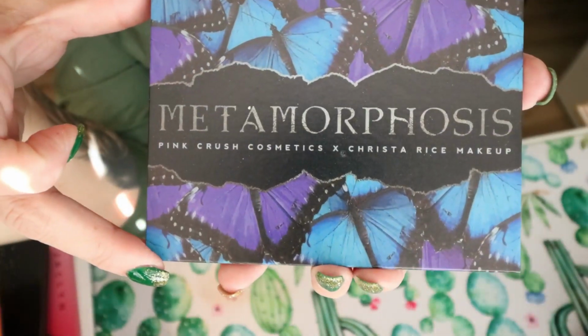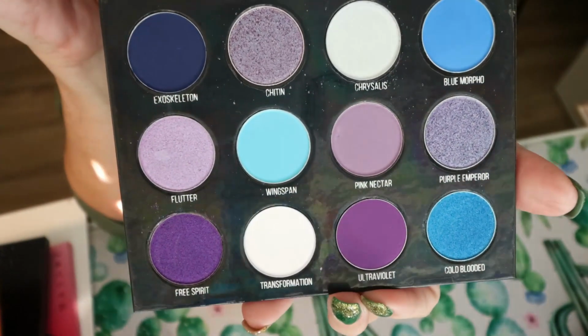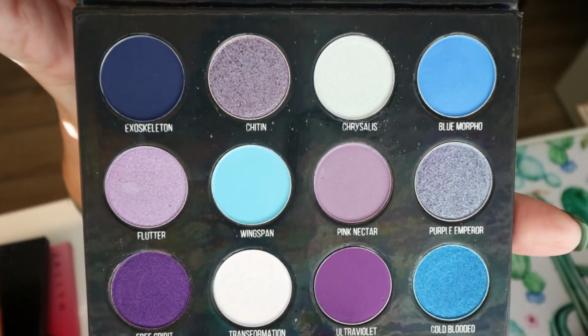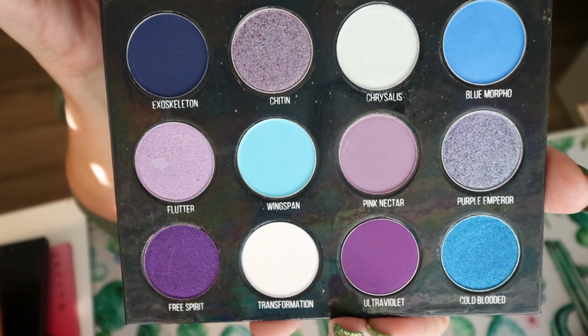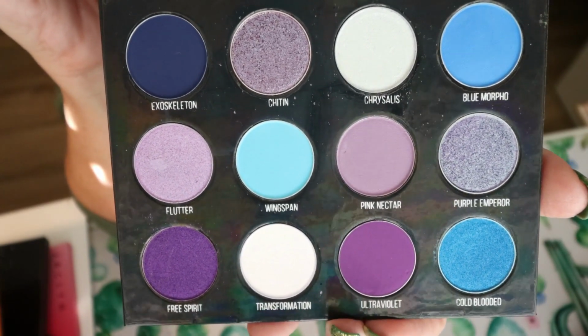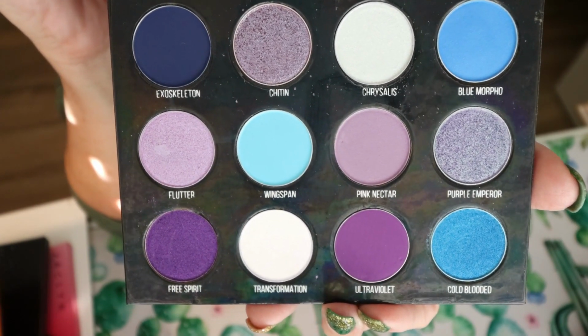And last but not least, I cannot believe we're done. I have the Metamorphosis palette from Pink Crush Cosmetics. Again, the only palette I have from the brand, but this is a brand that I see their releases and my mouth drops. So I'm definitely picking up more this next year. The quality of this and the color story, I love it.